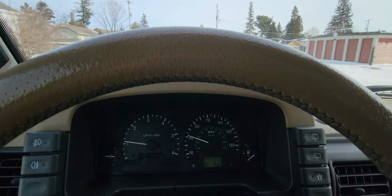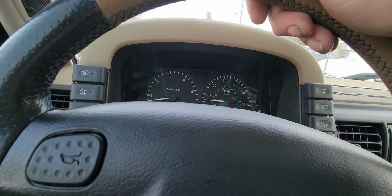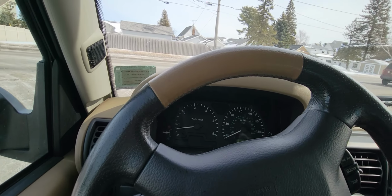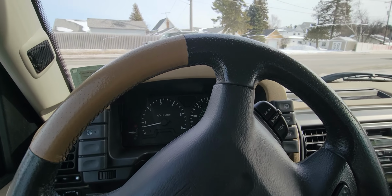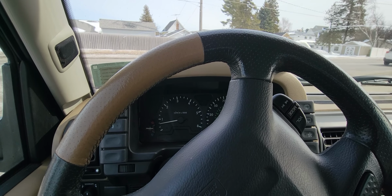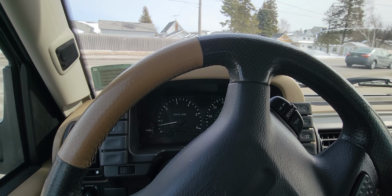I've actually got to drive down to a local store here, so we will take this down the highway and do some cruising at highway speeds. The alignment seems to be great. It doesn't pull left or right whatsoever. The power steering seems to be nice.